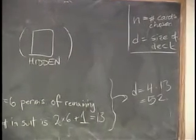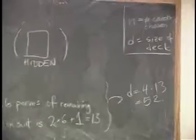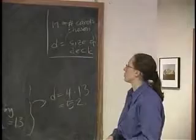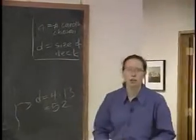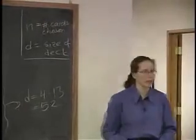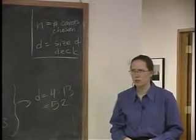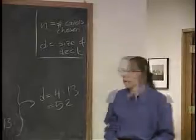So I guess what one question is asking you to do is to make a similar argument for supposing you chose n cards. What size deck could you possibly get? Does this make sense so far? Okay.